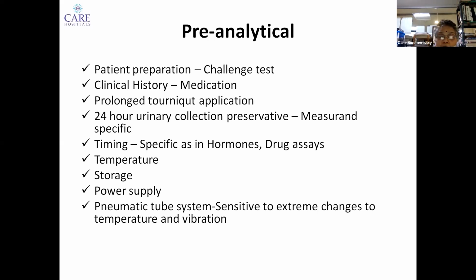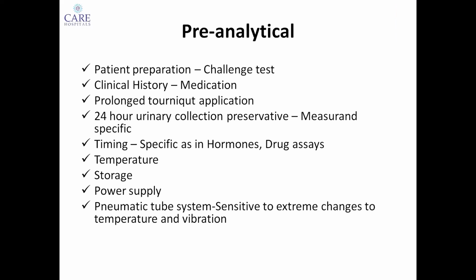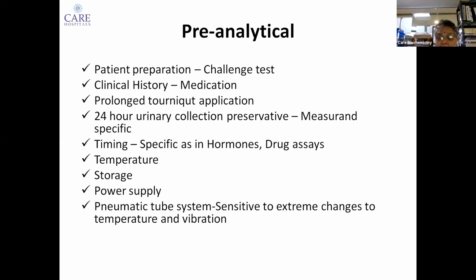Now comes the bigger problem, pneumatic tube system. Everybody thinks a lab is sophisticated if they have a pneumatic tube system, and not up to the ideal way if they do not have one. Let me tell you, pneumatic tube system is extremely good, but it is sensitive to extreme changes to temperature and vibration. There are certain samples like ABG or coagulation which cannot be sent to this. Sometimes parameters like ammonia or lactate can also change. So each lab, according to the speed of their systems and how they do it, has to set up a guideline for the pneumatic tube system.